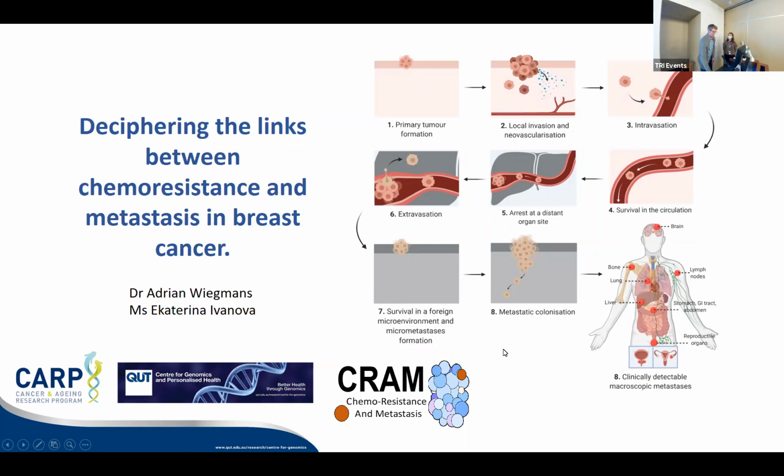Now, as you can see on the right, I have a schematic of the metastatic cascade, and there are actually 2 points that we're really interested in. Firstly, the capability of cells to escape therapy, so as they become chemo-resistant, looking at those mechanisms and phenotypes within those cells, and whether those phenotypes help those cells survive in the circulation.